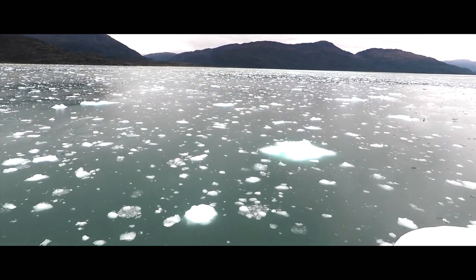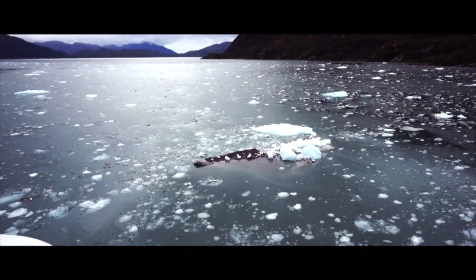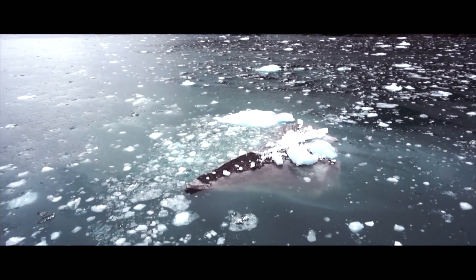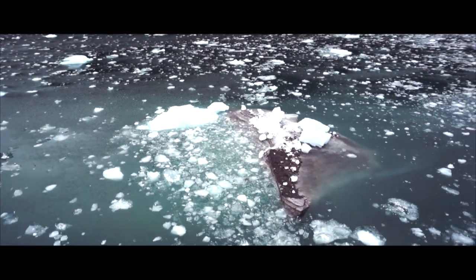So here comes a bigger piece of ice, and you can see that there are even stones and mud on top of the ice. So this is a piece which the glacier was pushing forward.